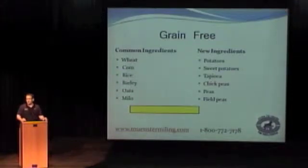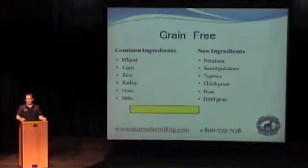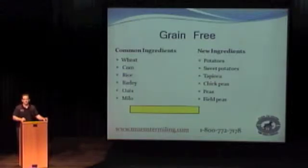Grain-free diets have become very, very popular. I'm sure many of you have seen a lot of those out there. Not only are they popular, they're very pricey. So common ingredients for the past 30, 40 years, ingredients that we're able to buy local and put in the Munster Natural dog food. My dad has been working with a lot of the same farmers for, he's been there 39 years today. The feed mill itself, Munster Milling, has been there since 1932, and we've been working with some of the same family farms for 80 years now. And for 80 years, we've been buying wheat, corn, rice, barley, oats, and milo locally.